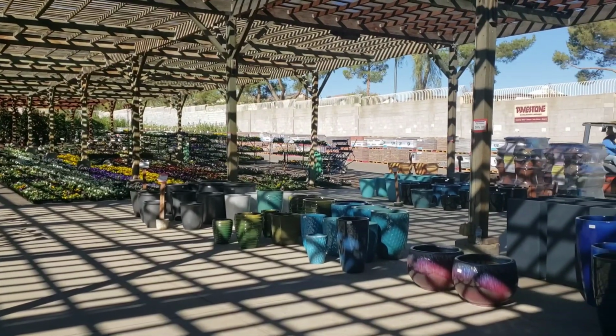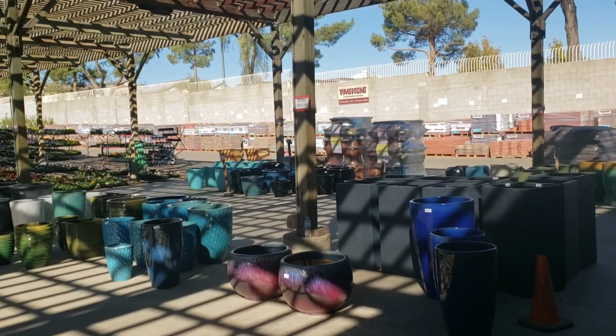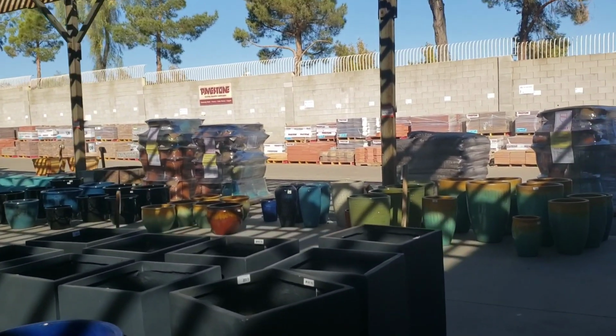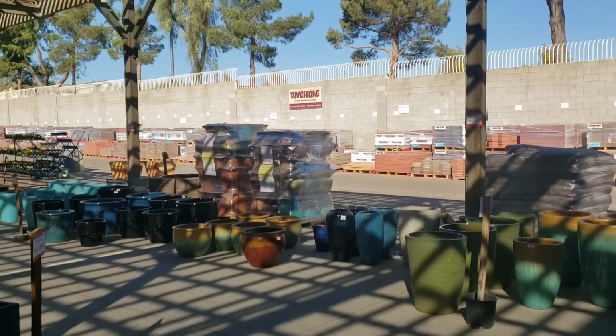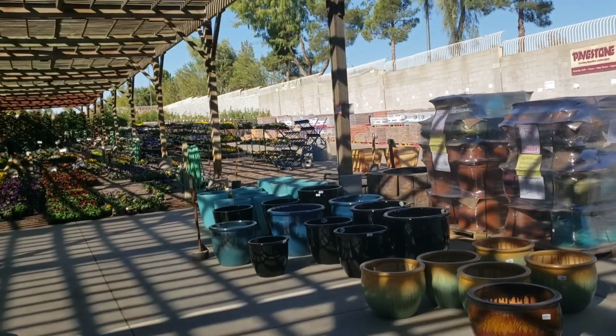You got all your paver stones on this side. So apparently the people we're going to use to do our front yard must be using Star Nursery to get their stuff, because he specifically said, you've got to make a trip out to Star Nursery and look at some rocks so you can let me know what kind of rocks you want.